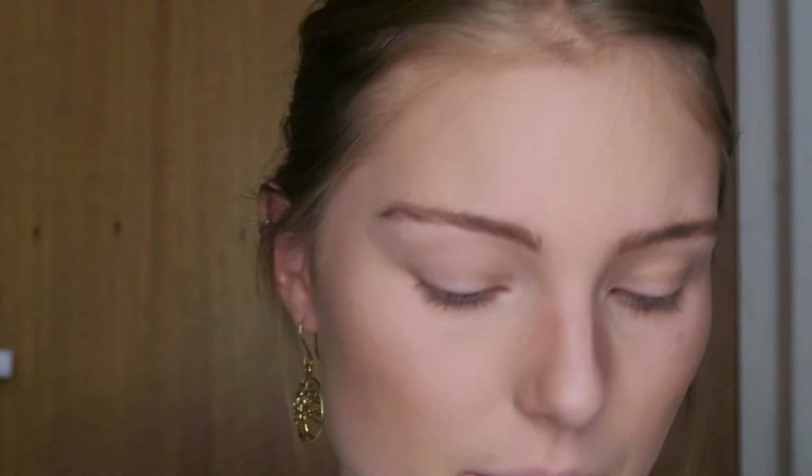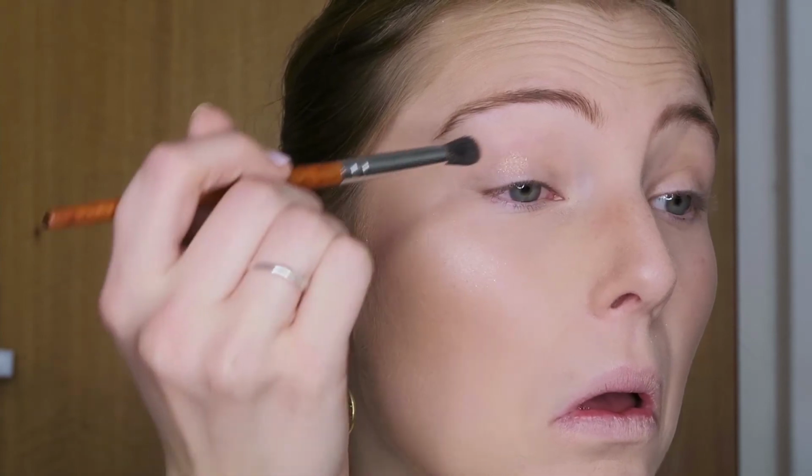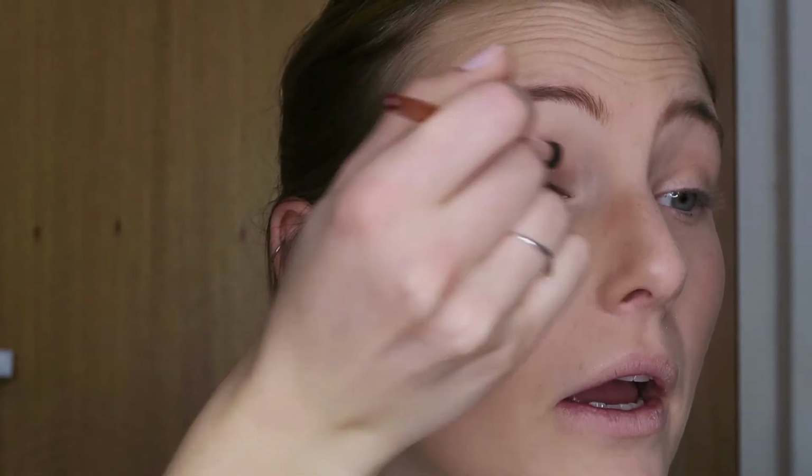Let's use a fluffy brush first of all. They're both quite metallic shades, like shimmery shades, which makes me think my eyes are gonna look bad, but it's fine. I'll take the gold first off. There it is on the brush. So it's picked up a lot. And I guess we'll put it on my eyelids.